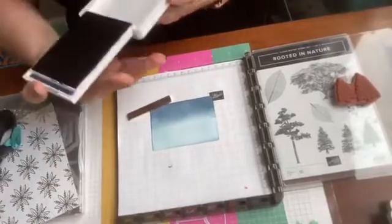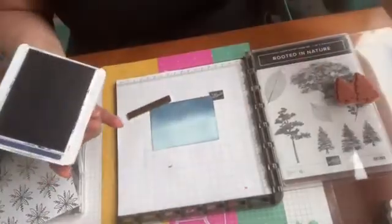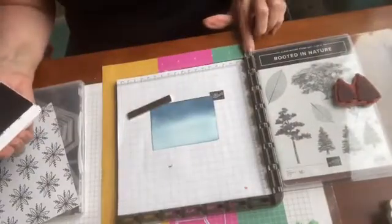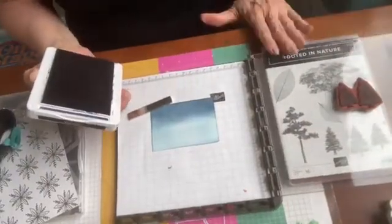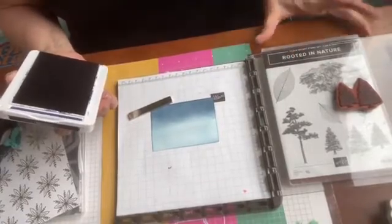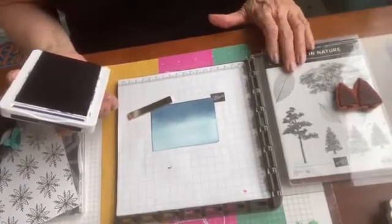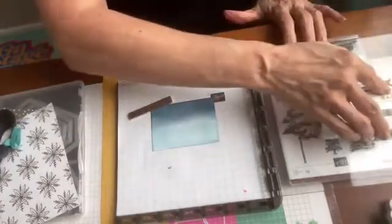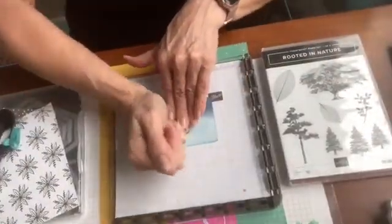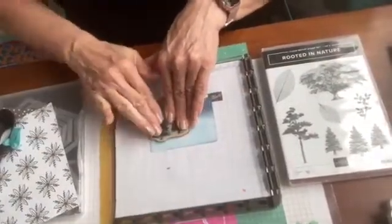What I'm going to do now is ink up my trees with Night of Navy. And notice that I'm putting my stamp pad right under here. That just ensures that when I open my plate, instead of just flopping down, the stamp case itself provides the perfect little lift to make for a little bit of an easier transition.